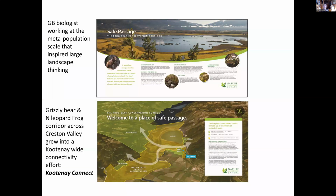I'm a grizzly bear biologist by trade and have been working at the metapopulation scale, and that's inspired me to think in large landscapes. We've worked on some grizzly bear and northern leopard frog corridors across the Creston Valley over the last 2 decades, and that has grown into a Kootenay-wide effort, which we call Kootenay Connect.